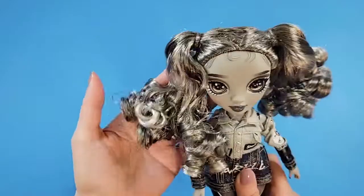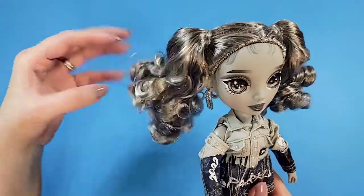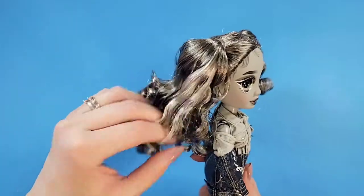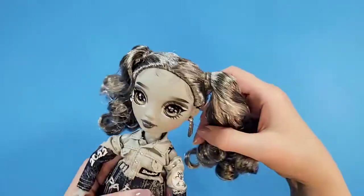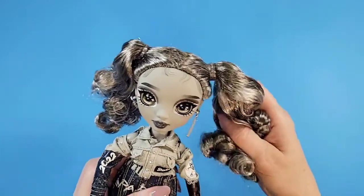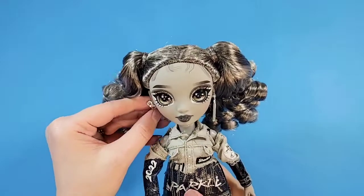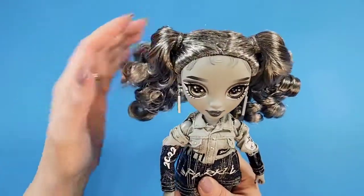She has this beautiful silver curly hair. It's very soft. There are different kinds of synthetic hair used for dolls, but this one doesn't feel super cheap. It's not as hard or crunchy as some of the lower quality dolls can be. Oh, her earring fell out.